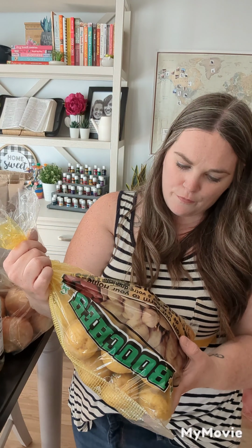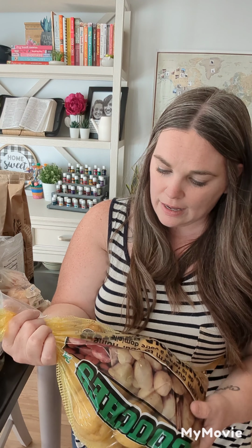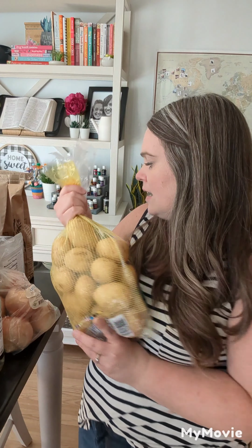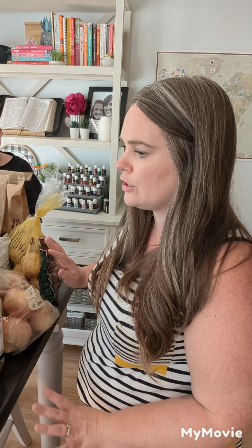Next is 5 pounds. Yes, 5 pounds of organic gold potatoes. This was $8.35. Again, we've really enjoyed their potatoes. Every once in a great while, I've gotten where they've come really sprouted or not in good shape, but these are pretty good. For the most part, almost always in pretty good shape.